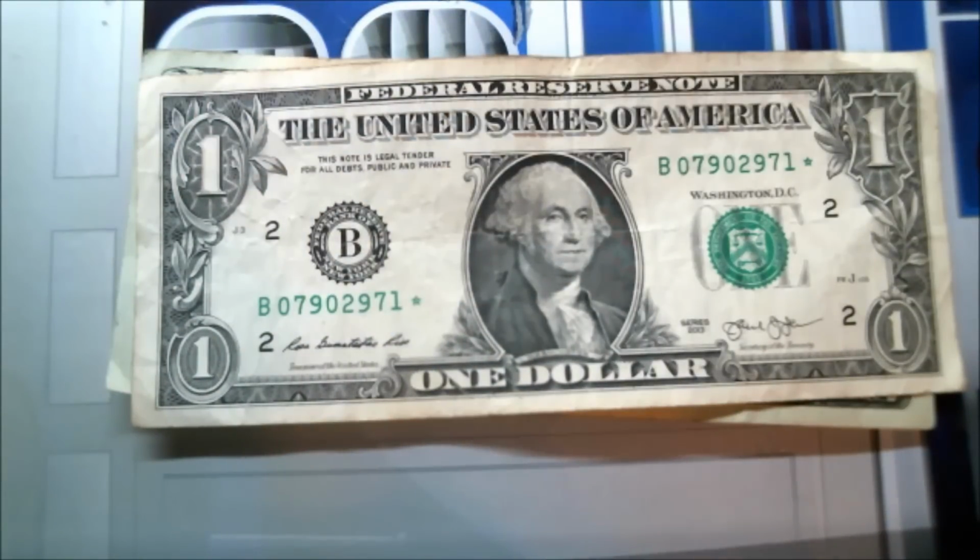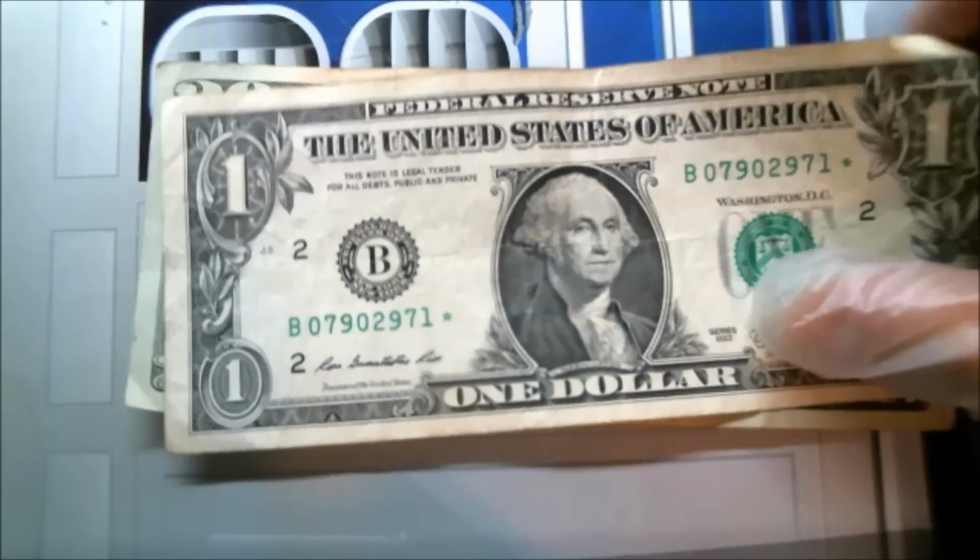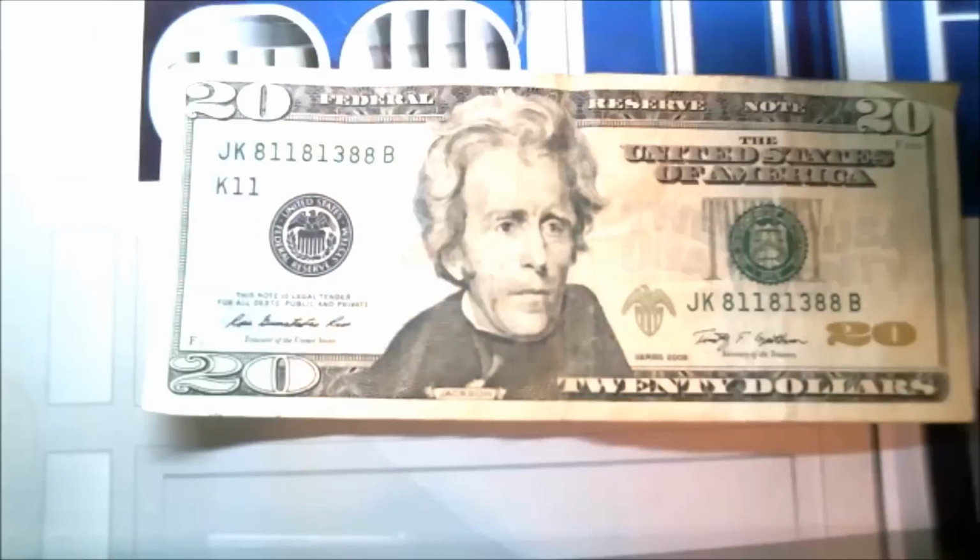Got ourselves a nice star note. As you know, I collect every star note I come across if I can, and this one will definitely go in the collection. I'll do a video here in a little while that kind of recaps the collection over the course of making YouTube videos. I'm glad you guys have enjoyed them. And we'll kind of just recap on the star notes and stuff that I've found.